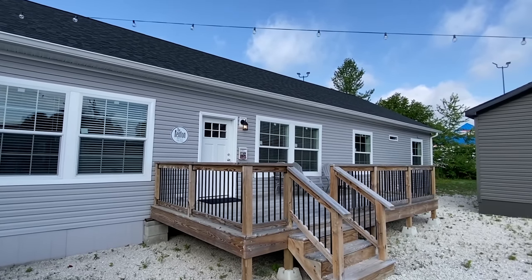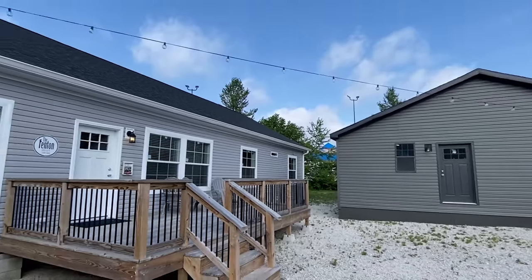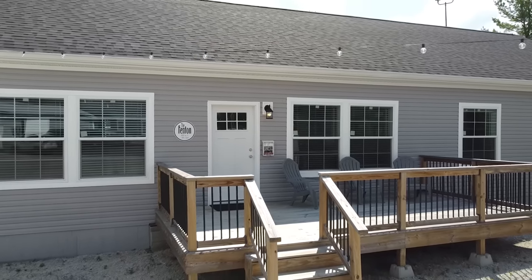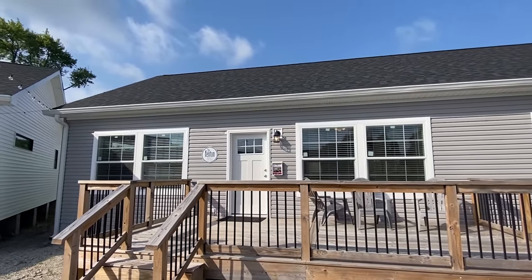This is the Fenton. And we are at Clear Creek Homes here in Bloomington, Indiana. And they got some amazing inventory. These are modular homes right here, built to state code here in Indiana. And stick around, I'll get into a lot more information towards the end of this video, and then we'll go into pricing, all that kind of good stuff. But for now, what we're gonna focus on is touring this.